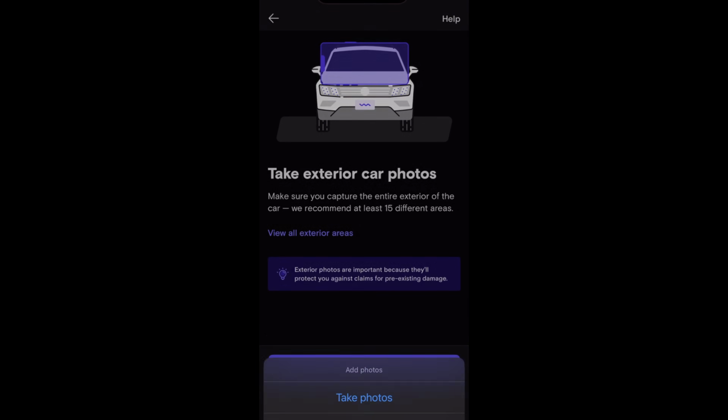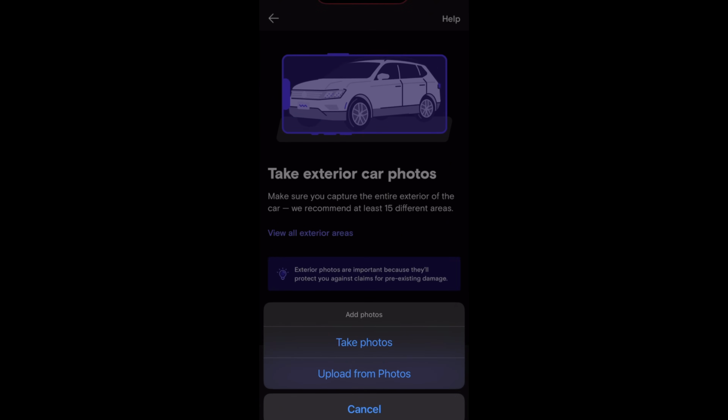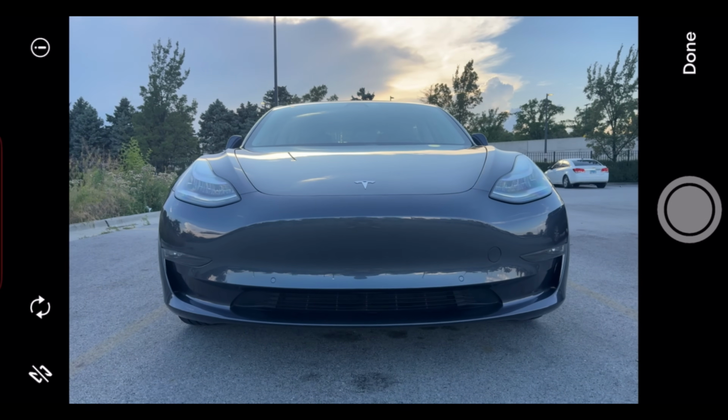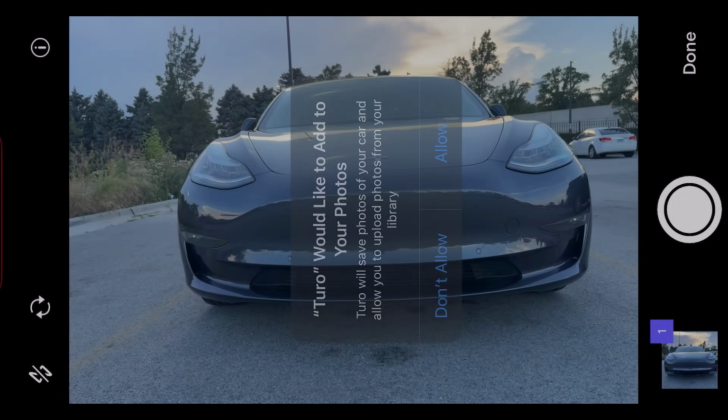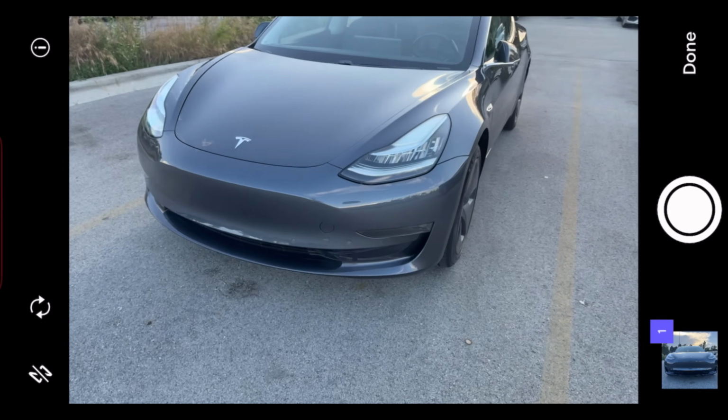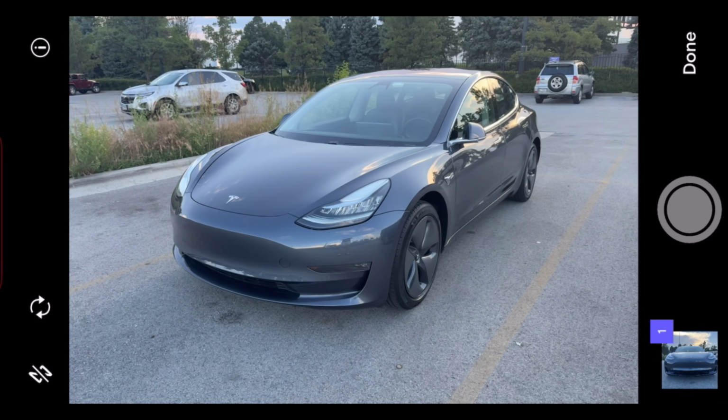Now, for our experience, once you pick up the Tesla, the app will walk you through and ask you to take photos of it. This is optional, but you absolutely should do this. This is to protect you. If something is damaged on the car, and if the host says you did it, you're going to want these photos of before you pick it up to prove that any pre-existing damage was there prior to your drive.